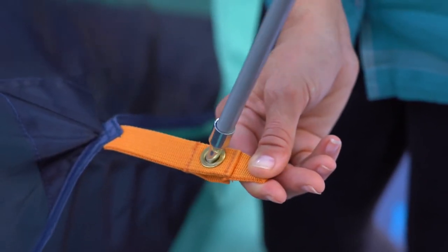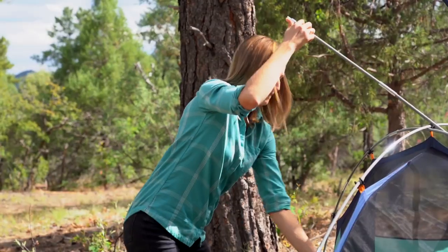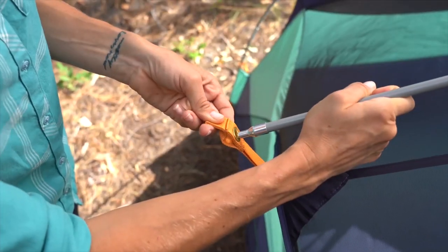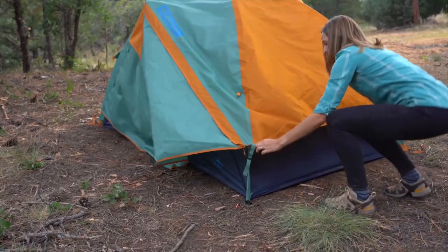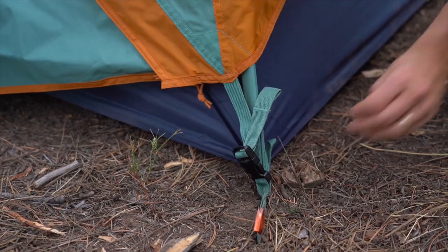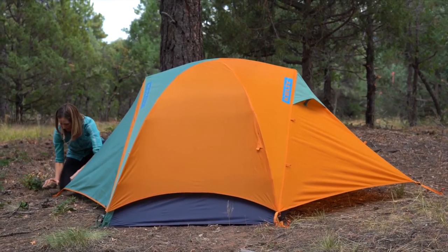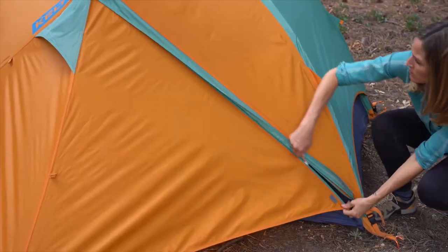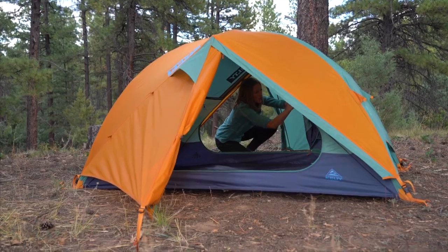Add the brow pole by inserting the tip into one of the grommets. Lean it against the center of the poles, and insert the other tip into the far grommet like this, being sure to keep your face out of the way. Toss the fly over the top using the color-coordinated webbing to get the orientation right. Secure the fly at the corners, and then stake out the 2 easy zip vestibules. The zippers are aligned close to the tent, which makes getting into either door easy.